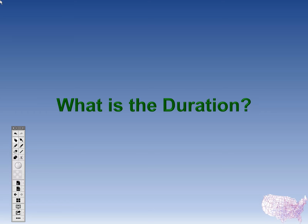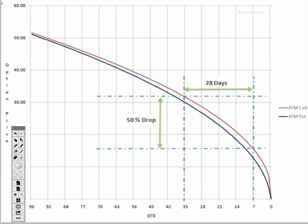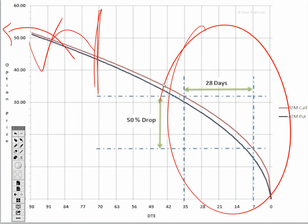Well, I mentioned this at the beginning. When you're buying an option, you want to limit that theta decay. All right. And we can see that show up on this type of chart here. So this is going to be the zone we're looking at outside of here, okay? I said 70 days is kind of that wheelhouse. We're going to kind of go outside of that. We can see why. Look at how much our premiums decrease inside of 35 days to expiration.